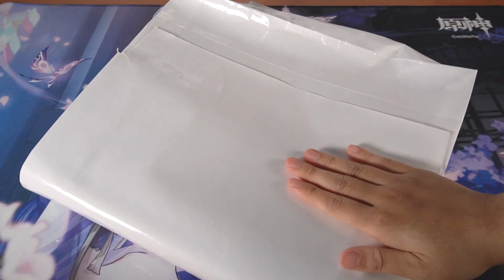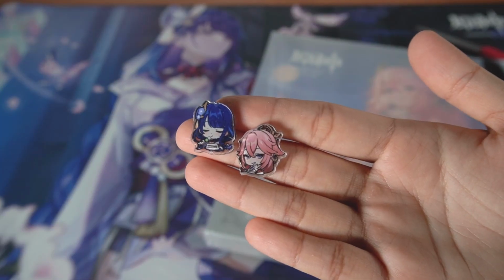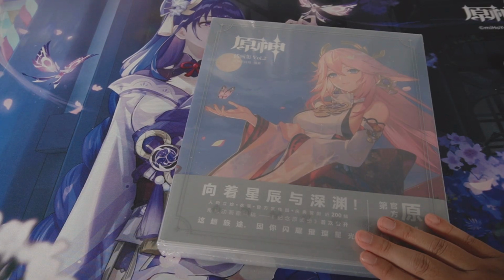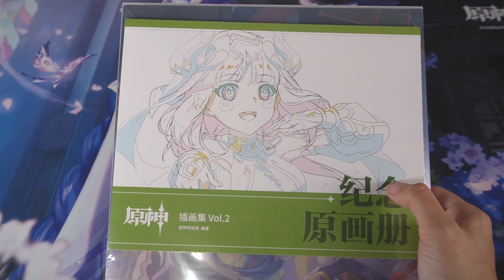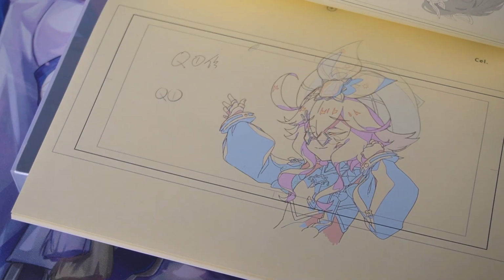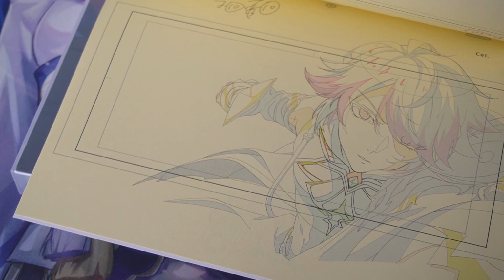While looking for volume 1 of the art book, I found out that volume 2 has already released, so I picked this one up as well. And the seller did give a couple of freebies, like this little A and Miko items and a couple of stickers. But yeah, here is the art book. We have Miko on the cover. And instead of a shikishi board, it comes with a little booklet with keyframes of one of the Sumeru PVs, which is really neat. I love little behind the scenes stuff like this. It's really interesting to me, so pretty cool and really fun to flip through.